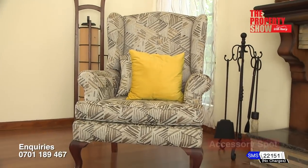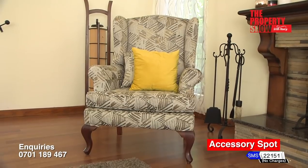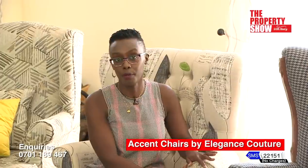And of course, there's also the space, which most fundis and most showrooms do not really factor in. How deep is a seat? The depth of a seat is very, very important. So that too is something to look at.